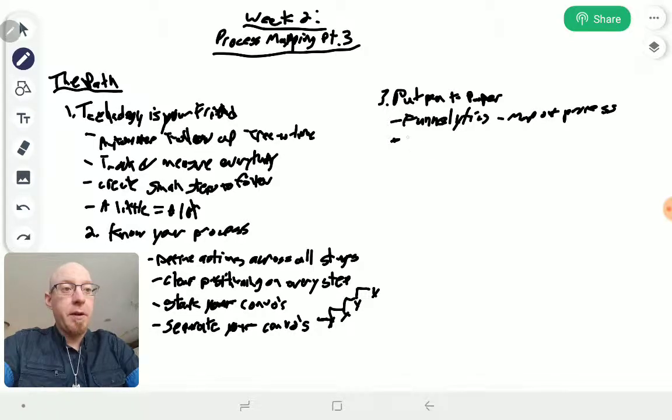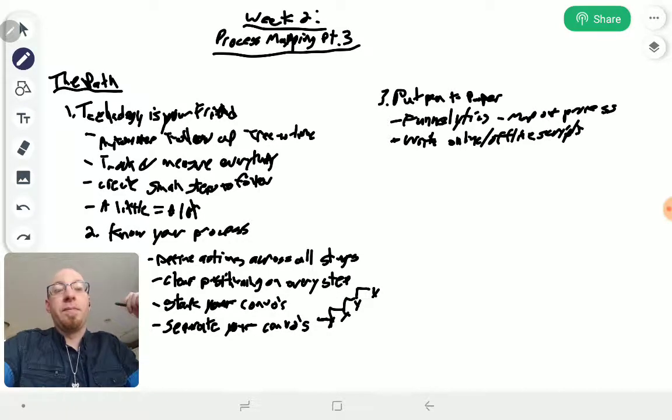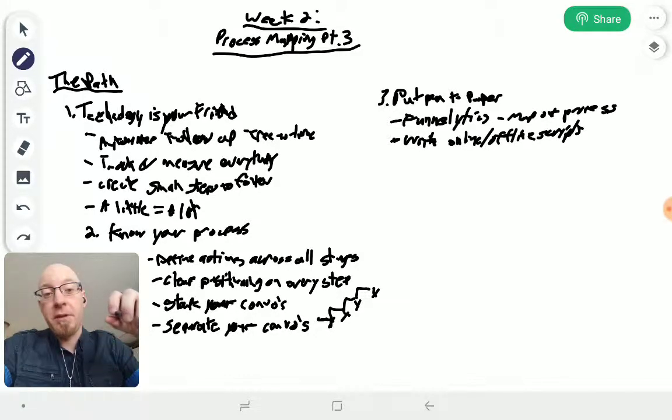Write your offline and online scripts, or whatever the case may be. What do I mean by that? Well, not everything is going to be online. I've said this before, I'll say it again. I caught this from somebody else, from Naveen. I can't even pronounce his last name. Technology drives business, but people drive innovation, right?